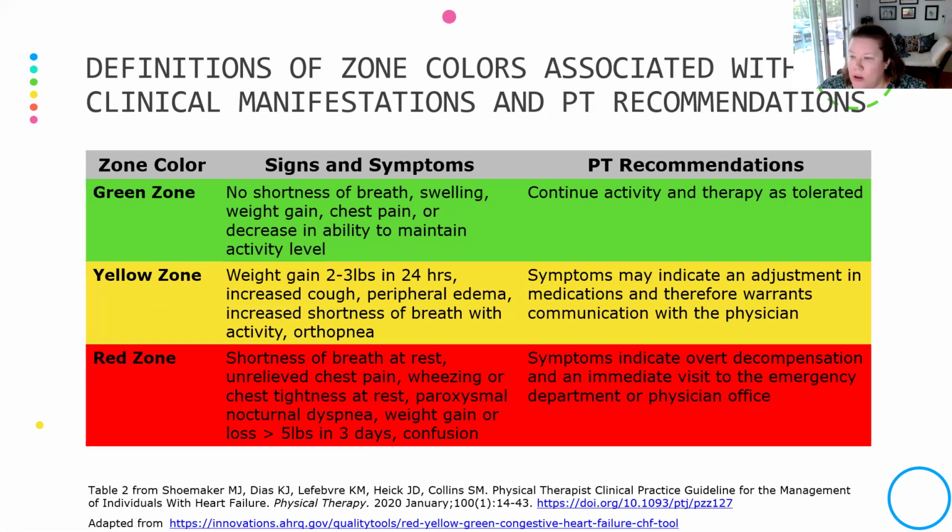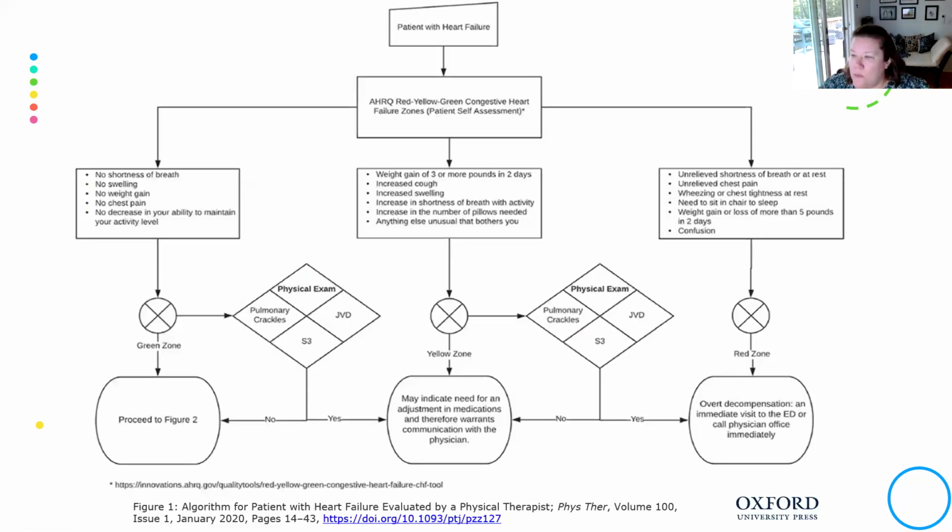All right. Good questions. So we have our green light, our yellow light, and our red light on whether we can treat these folks or not. All right, hang on. This next slide is a little bit messy, but we'll walk through it. It really is layering on the patient's symptoms that we just talked about, which are in these square boxes, and then adding on the results of the physical exam and how the physical exam changes our decision making.